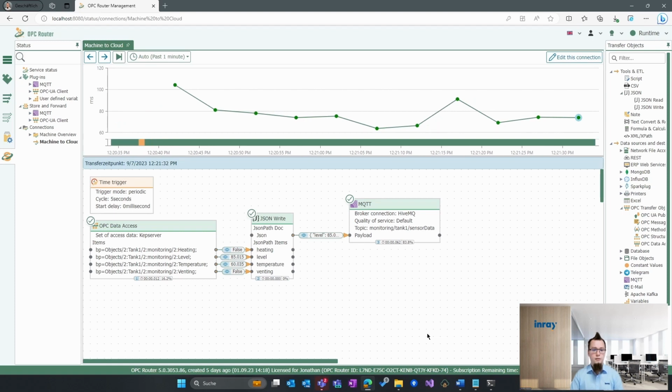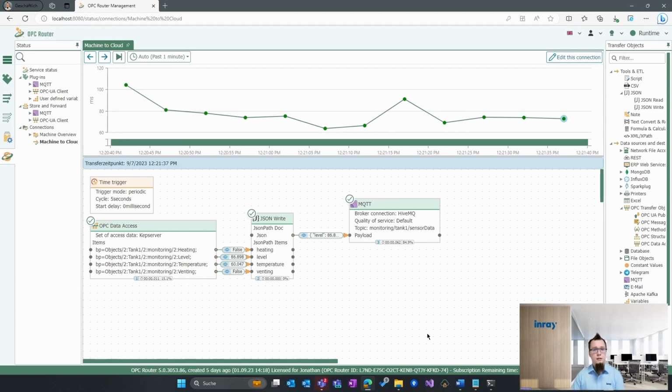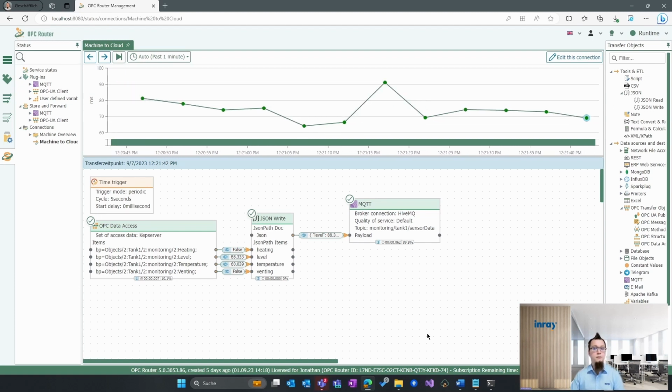So yeah, this is about it for the live demo. And on that note, let's get back to Thorsten and Sören for some more information about OPC Router 5.